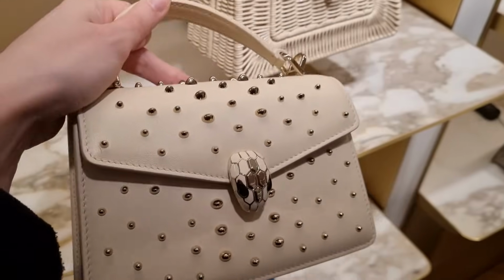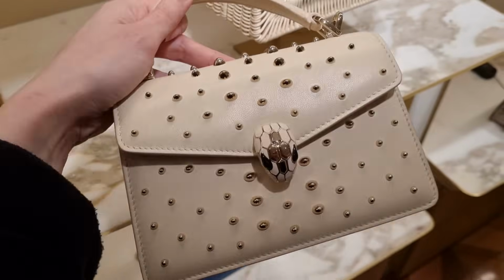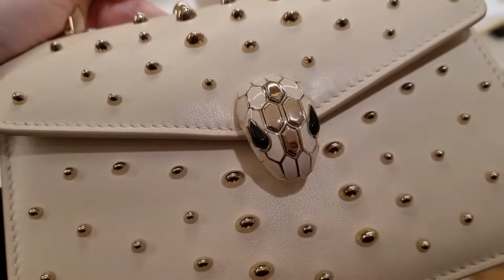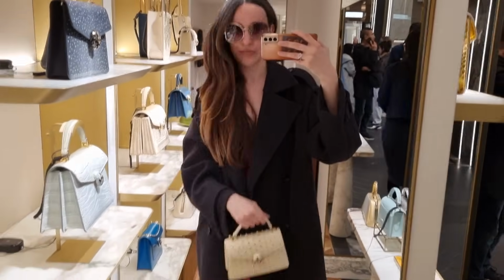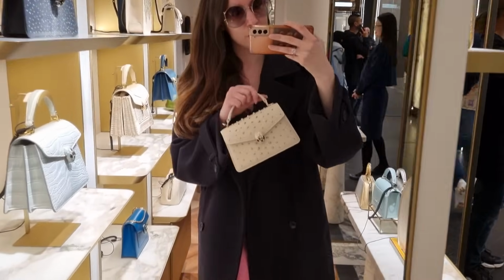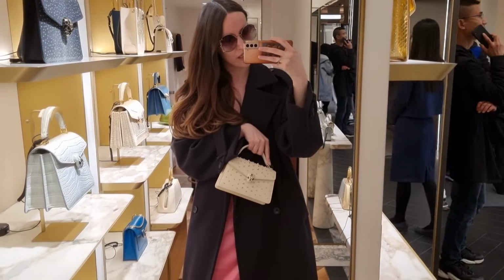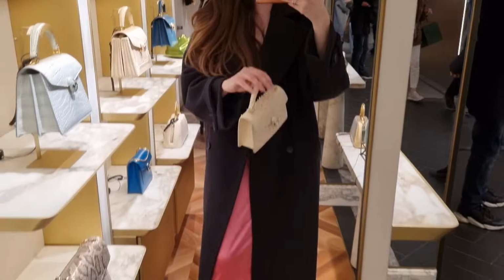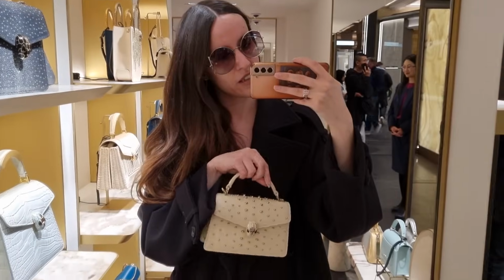So if you want something more edgy, guys, look at this. I love it. This is just leather with golden studs, and we got the same onyx eyes and the gold plated hardware. I think this is super cute as well, but I think nothing beats the golden lizard bag. Let me know what you think. This is stunning too, right? It's understated, but it's got something extra.